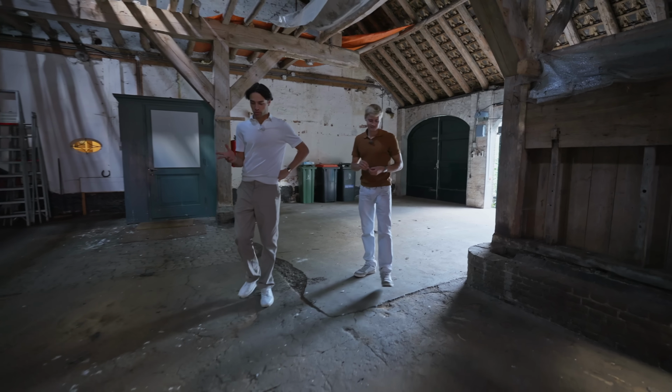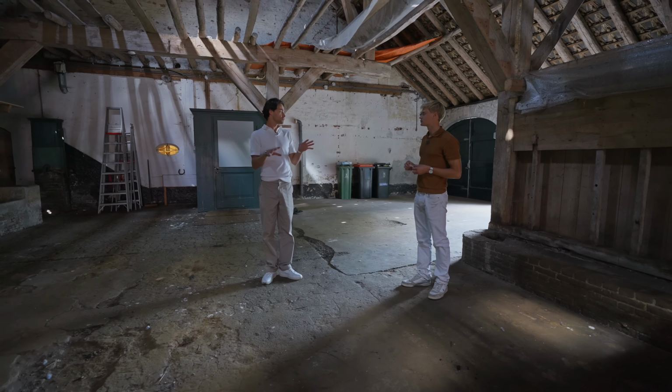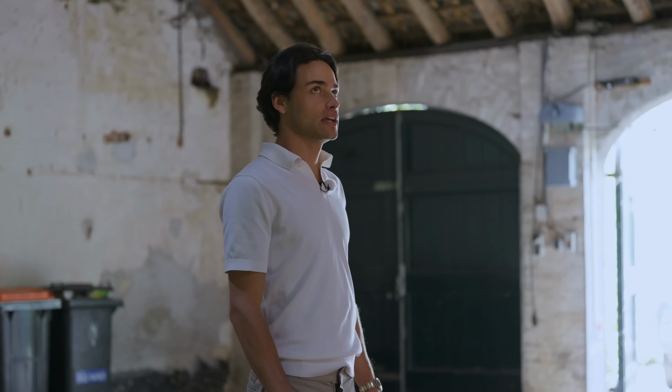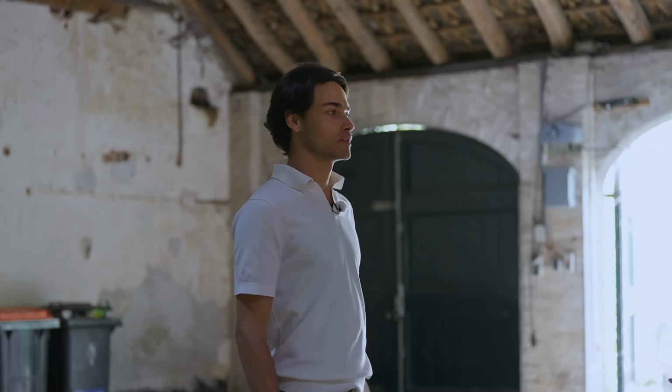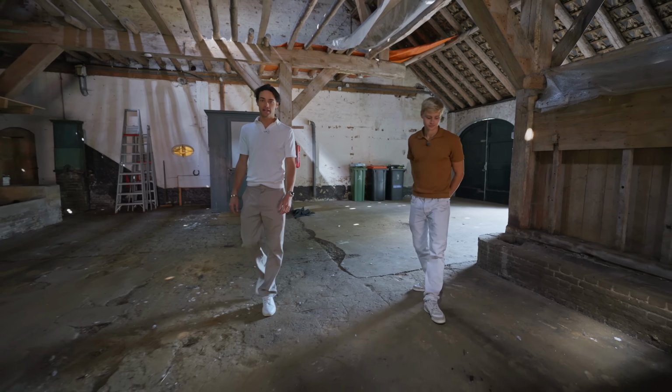But that's part of what the process will be like for us coming here, is sitting in the space and really feeling it out and seeing how it's going to be best used. But it's a very dramatic structure. And I think we're going to be able to create something really special in it. Should we go outside? Yeah, let's go take a look at the land now.